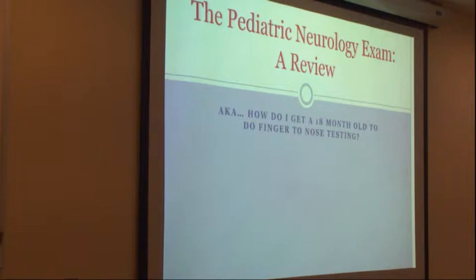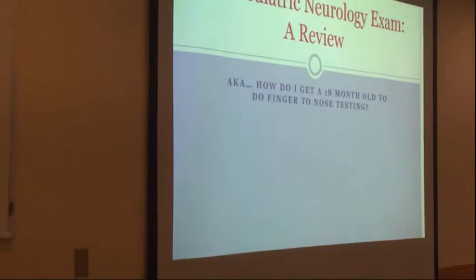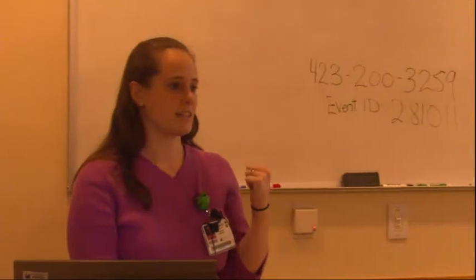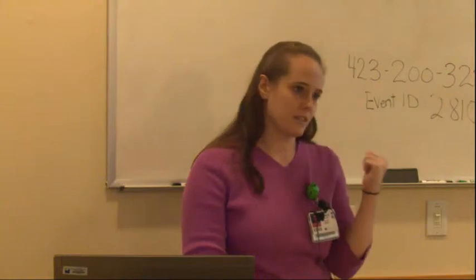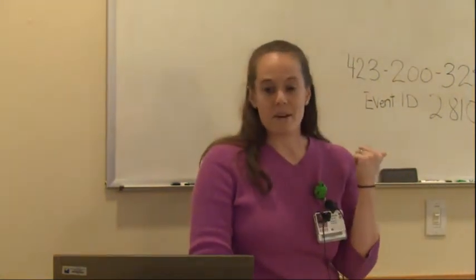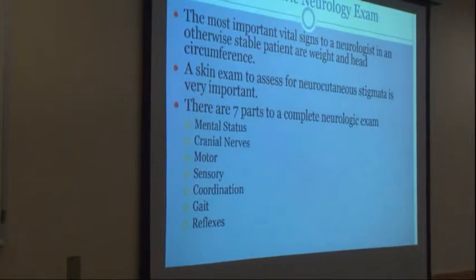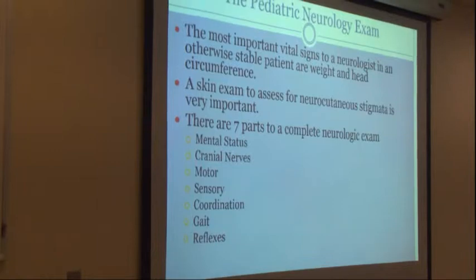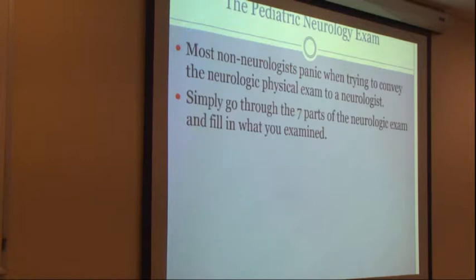So the pediatric neurology exam. Everyone says, this is a really tough exam. What do I do with a six-month-old? We're not going to go into detail, but just some basic reminders. Vital signs that a neurologist is interested in: a weight and a head circumference. All that other stuff, as long as it's fine, I don't care. A skin exam is a really important component of a neurologic exam for looking for neurocutaneous stigmata, things that could cause seizures. And then there are 7 parts to a complete neurologic exam: mental status, cranial nerves, motor, sensory, coordination, gait, and reflexes.